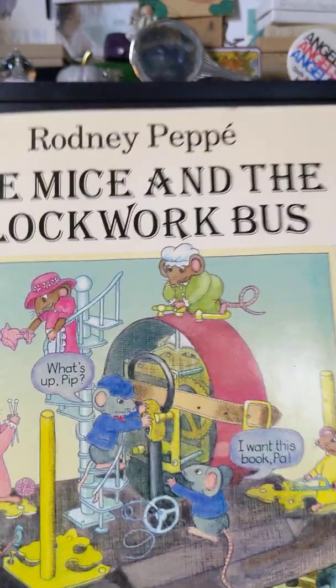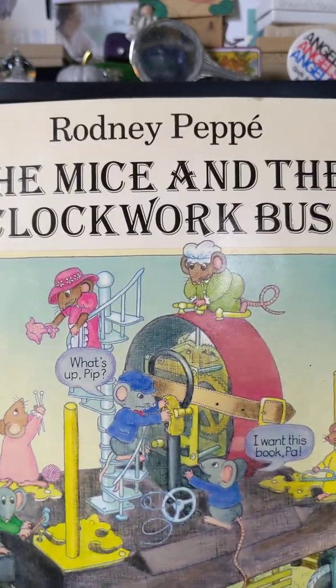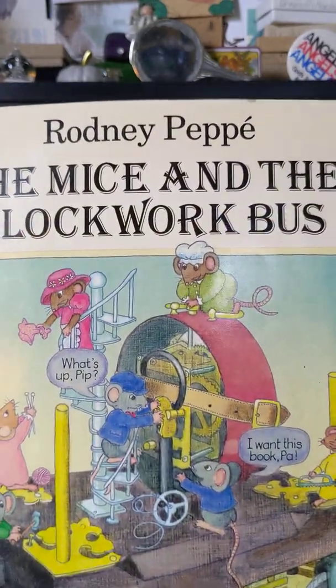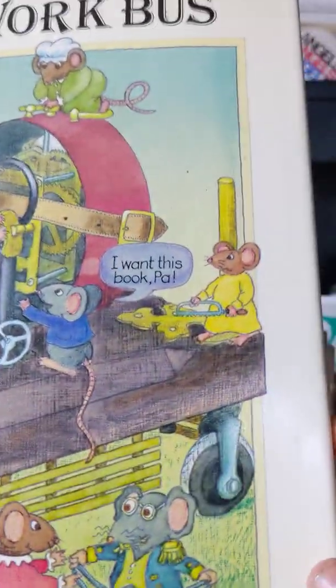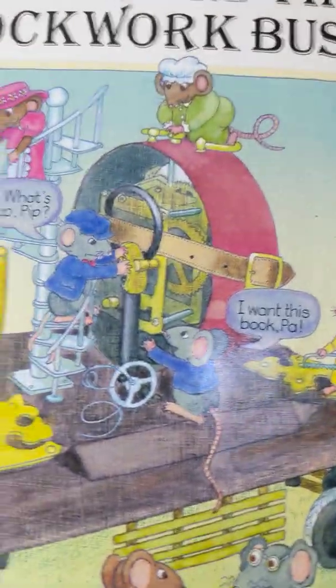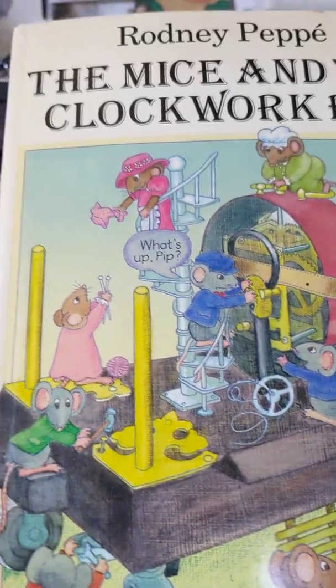I have a really cute book to read today. It's called The Mice and the Clockwork Bus. And I have the camera turned around different today because the pictures are so cute in here. I wanted to make sure that you could see them. Take a quick look at this one on the cover here before we open up.